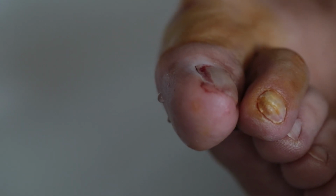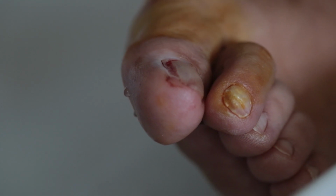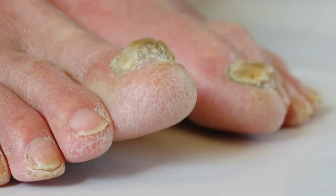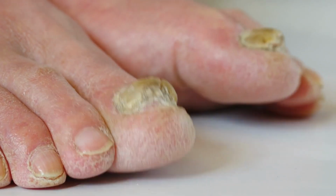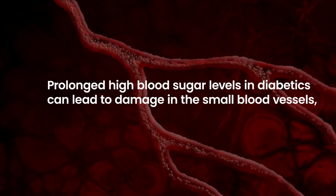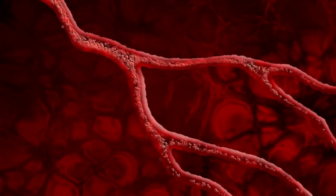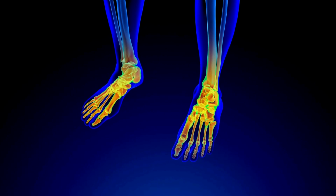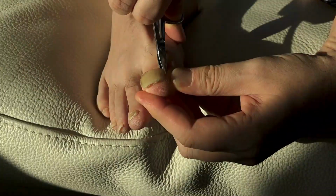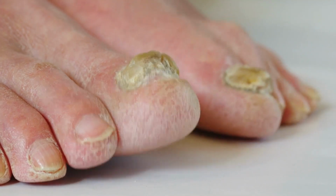Brittle or thickened toenails, while often overlooked, can be indicative of underlying circulatory issues. The nails, like other tissues, rely on a consistent supply of oxygen-rich blood to maintain their health and integrity. However, prolonged high blood sugar levels in diabetics can lead to damage in the small blood vessels, compromising the delivery of essential nutrients to the extremities, including the toenails. As a result, nails might become brittle, prone to breakage, or unusually thick.